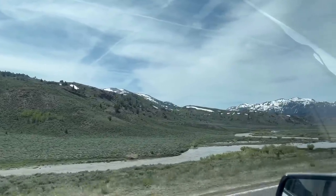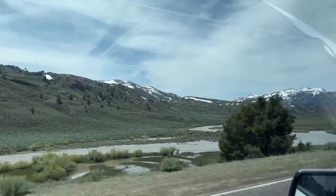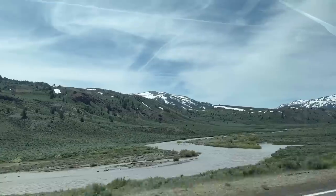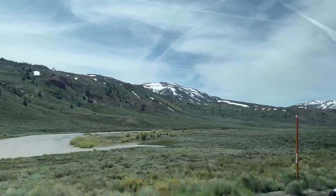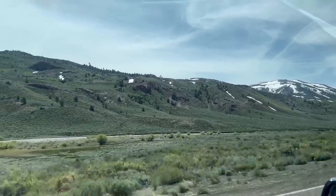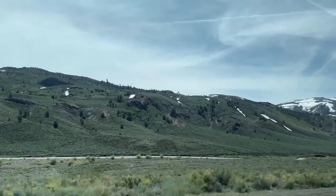Take Sonora Pass this time instead of going all the way up through Tahoe. It's just a little bit faster and it's still a very beautiful drive, so not a whole lot of people go this way, so I figured you guys would enjoy going through Sonora Pass.